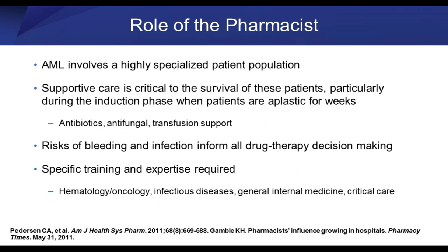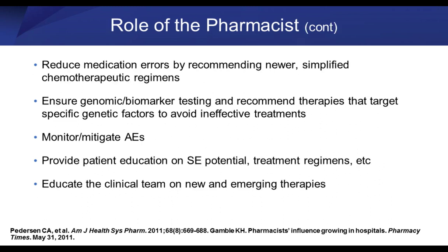So we need to protect these patients and not allow foolish prescribing to take place while they're going through this rigorous intensive therapy. There's a lot of medication safety issues when it comes to taking care of these patients, which of course we're the stewards for. We own that. The toxicities and the teaching that goes on with this.